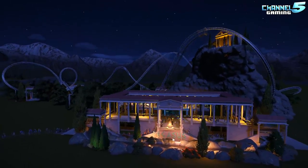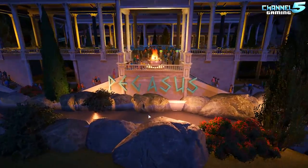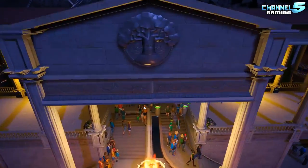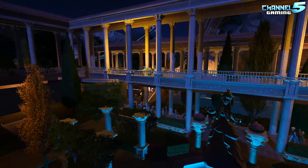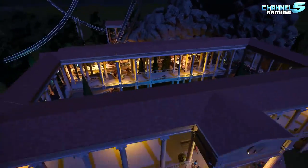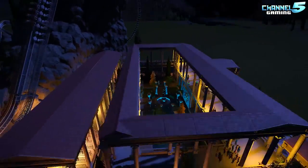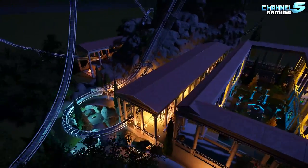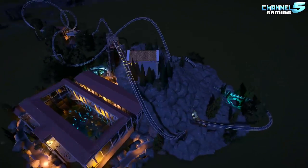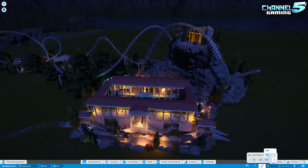Quick look at the nighttime lighting. Beautiful. And I forgot to point out a custom sign, Pegasus. And does he have a Bellerophon sign somewhere? Maybe I'm missing it. I don't see it. Nonetheless, it looks absolutely beautiful. Let's delay no further and give this a ride.